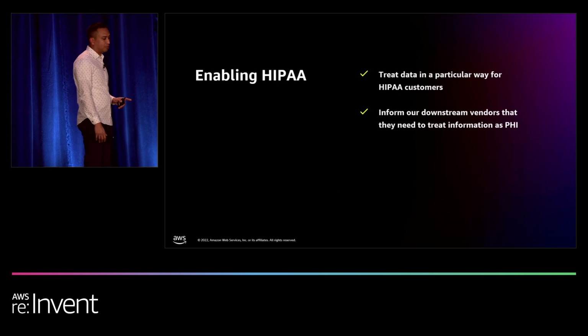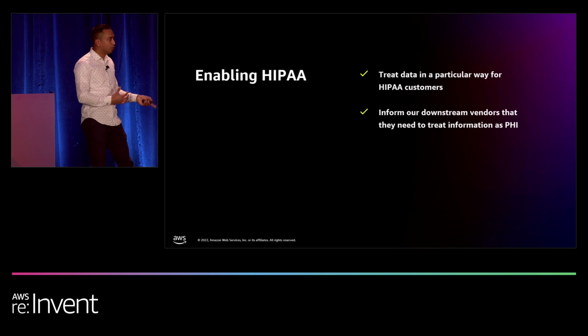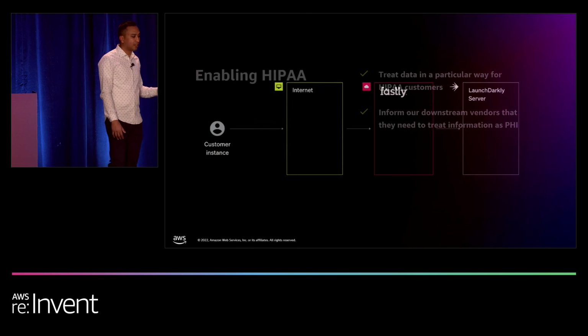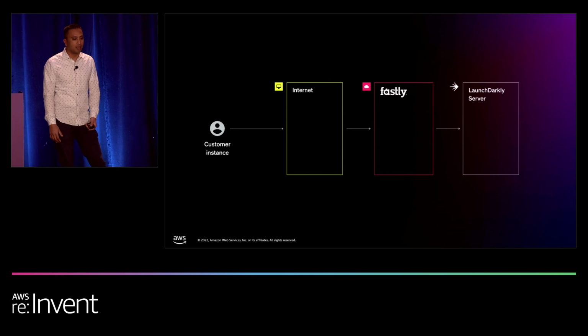HIPAA is another example of this. It turns out that to support HIPAA compliance, that actually imposed demands on our platform that we didn't want to enforce universally. Specifically, we use a CDN provider called Fastly. We're pretty big fans of Fastly.